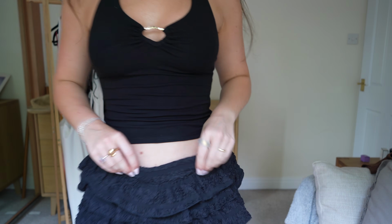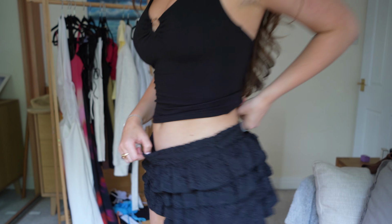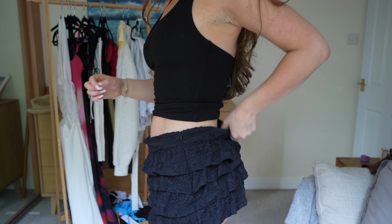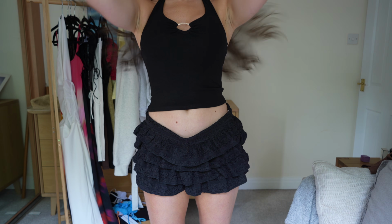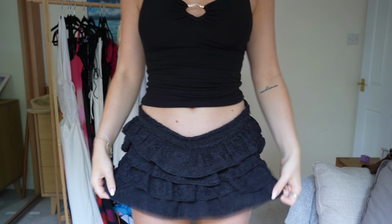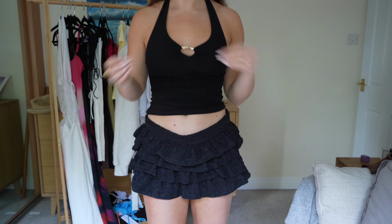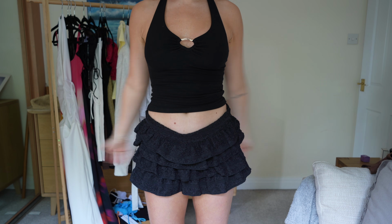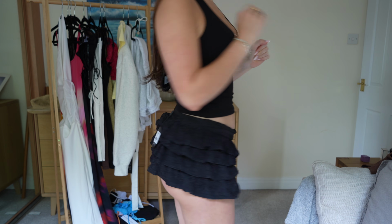Details wise, it doesn't have any adjustability in the waist, so it doesn't really fit me right. I'm getting this gaping at the front here which won't go away, and around the leg this is so tight. It's meant to look like the bloomer shorts I guess, but obviously it's a skirt, so the length from the skirt portion should be giving you a bit more coverage, but this gives me no coverage whatsoever.